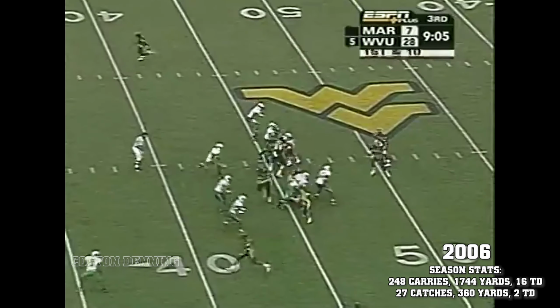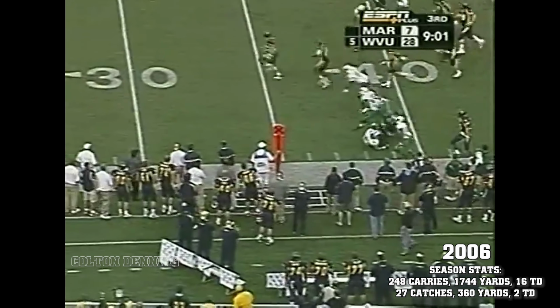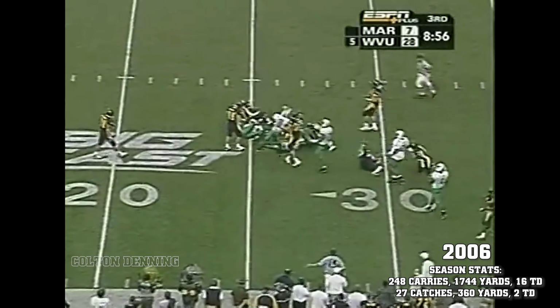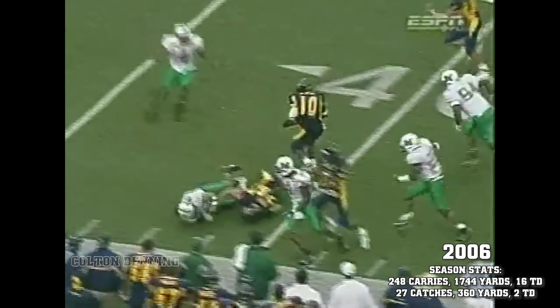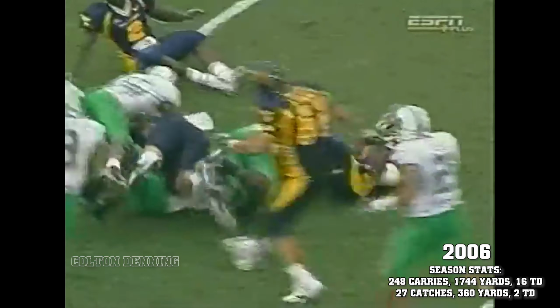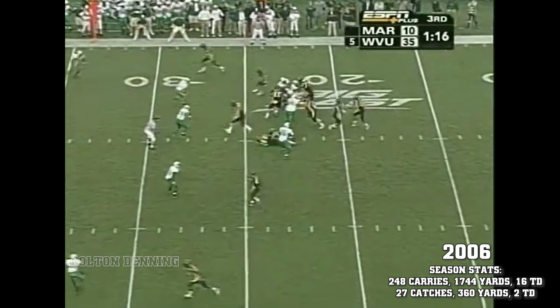First down play. Slaton, nice dip in. Turns the corner. He had nothing. He made something out of it. Big gain by Steve Slaton. Down to the 28-yard line. First down, West Virginia. Gain of 19. 25 carries, 168 yards for Steve Slaton.